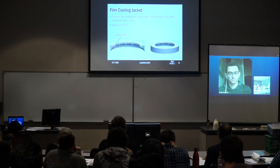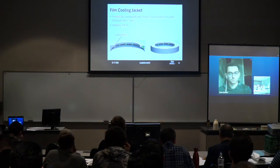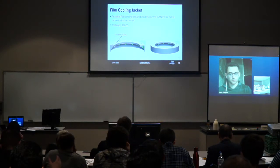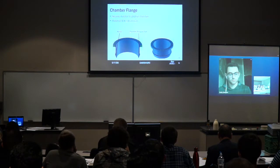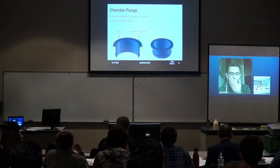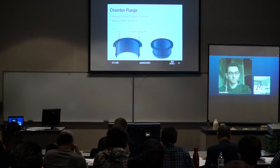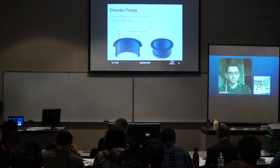And secondly, it protects the film jets because the film jets are injected behind the film jacket. And if they're injected behind it, it gives the jets a chance to do their job, which is to protect the ablative chamber as it enters the hot combustion gas, recirculating them. So the final component is the chamber plane, and the purpose of the chamber plane is to secure the injector to the ablative chamber. And it does this by using RTV to bond the chamber plane to the ablative.